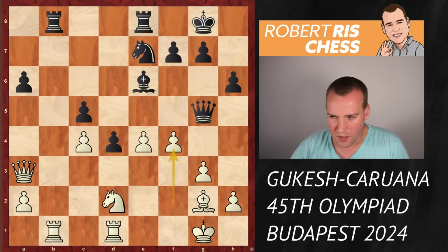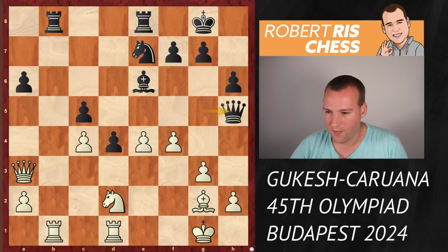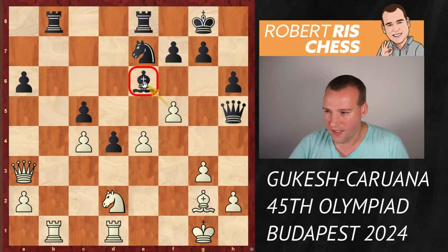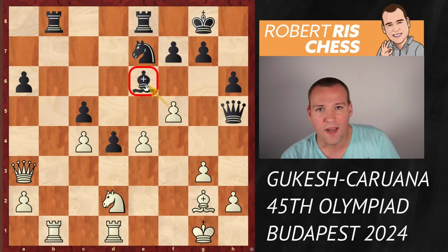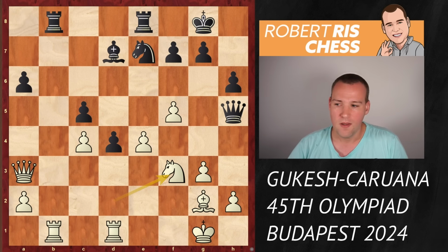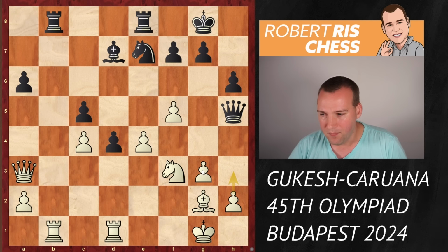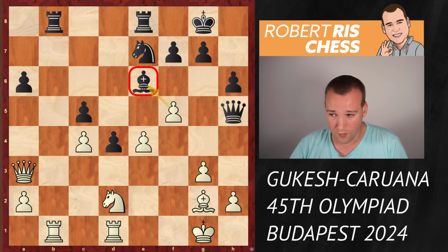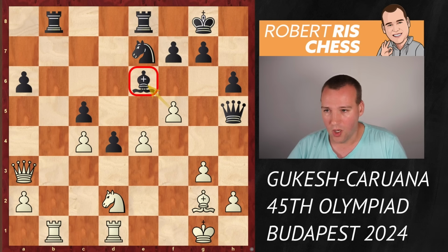But here Gukesh played the move f4, attacking the queen on g5. Queen goes to h5. And look at this, there is this move f5. The pawn goes even further, attacking the bishop. And here you gotta be very careful as Black, because if you move the bishop away, there will come knight f3. And the point is to go h3 and then g4. And look at this queen at the side of the board, it's completely trapped, no square to go.